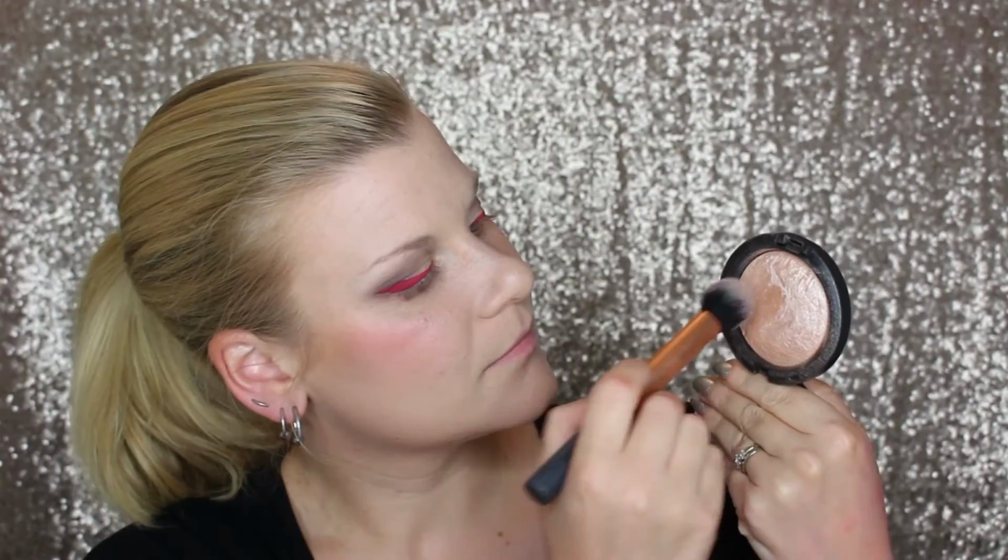My highlighter is going to be an oldie but a goodie, MAC Mineralize Skinfinish in Soft and Gentle. I'm just applying that to the highest points of my cheek and trying to make sure that I blend it out as much as possible so I don't get a streak of highlighter.